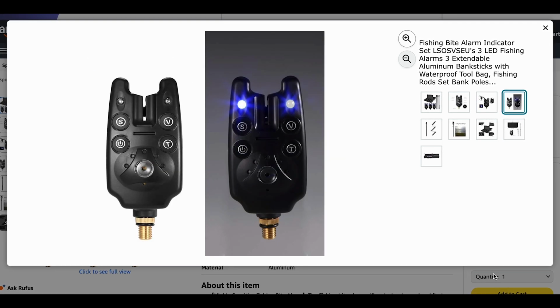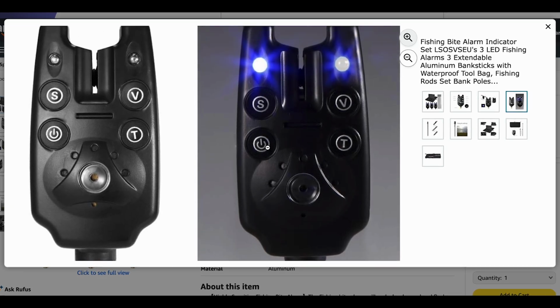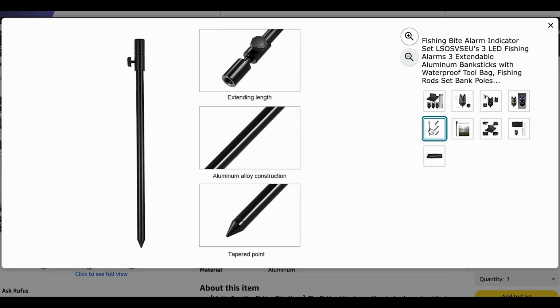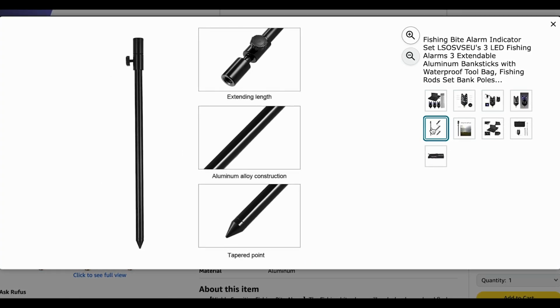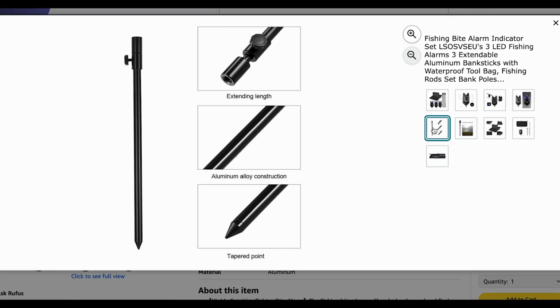The alarms are paired with extendable aluminum bank sticks, adjustable from 30 to 50 centimeters, ensuring solid placement on different terrains. What really sets this kit apart, however, is the inclusion of LED swingers. These indicators not only stabilize your line, but also flash in sync with the alarms, giving you both visual and mechanical confirmation of a bite, a detail often missing in cheaper sets.